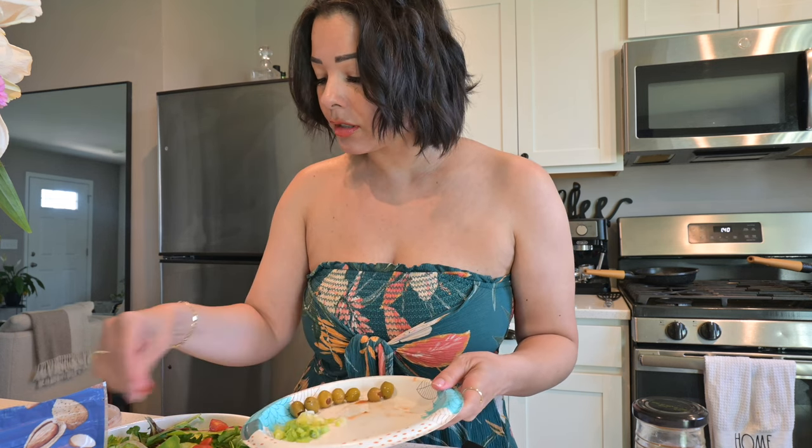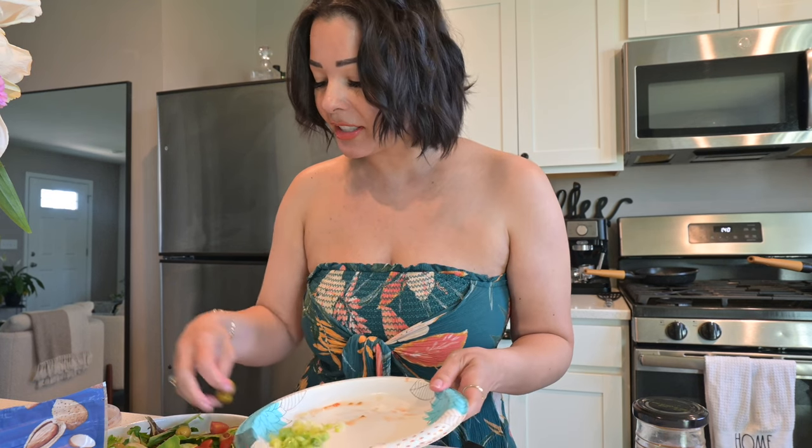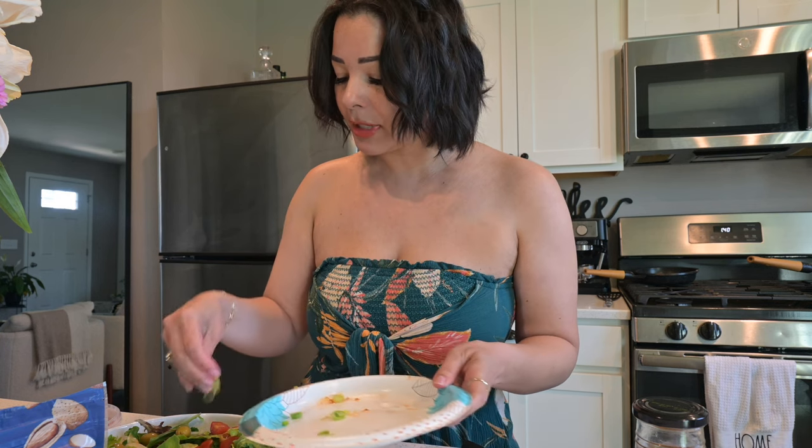I have some sliced almonds here too for some added protein. This is just some stuff I had in my fridge that I needed to get rid of. Chris isn't going to be home for dinner. Kids are working, so it's just me today.